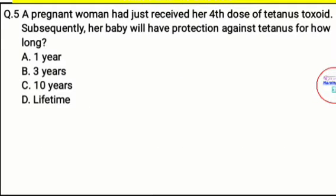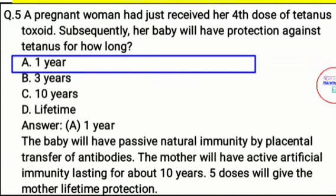Question number 5. A pregnant woman had just received her 4th dose of tetanus toxoid. Subsequently, her baby will have protection against tetanus for how long? Option A 1 year, option B 3 years, option C 10 years, option D lifetime. Correct answer is option A, 1 year. The baby will have passive natural immunity by placental transfer of antibodies. The mother will have active artificial immunity lasting for about 10 years. 5 doses will give the mother lifetime protection.